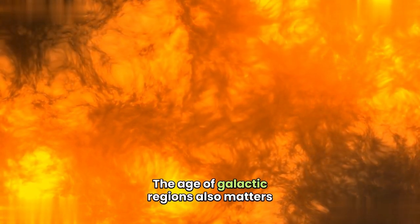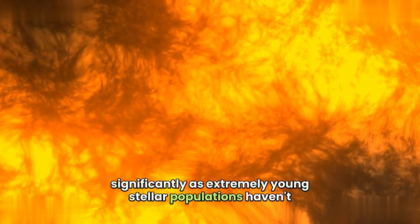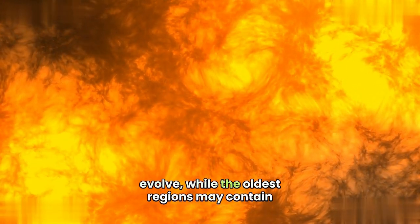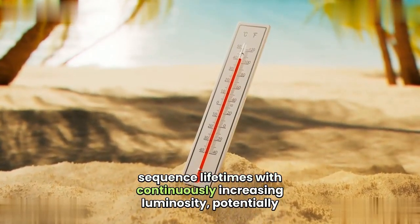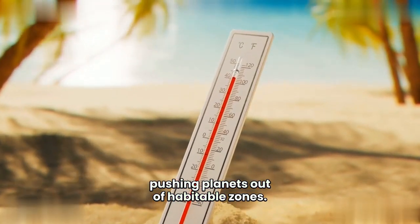The age of galactic regions also matters significantly, as extremely young stellar populations haven't existed long enough for complex life to evolve, while the oldest regions may contain stars approaching the end of their main sequence lifetimes, with continuously increasing luminosity, potentially pushing planets out of habitable zones.